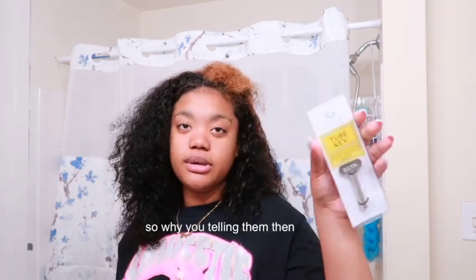We have a little Sally's haul. So the first thing, which really does not matter to y'all or affect y'all, I just got this tube key so I can fully get all the color. I used to have this when I was in cosmetology school, and I never thought to buy one of my own until I realized I use this product a lot. It's kind of hard to squeeze out. So if I have this, I'll get every last drop of product worth my money.